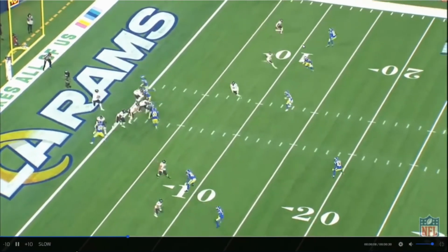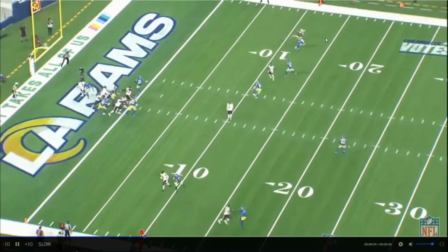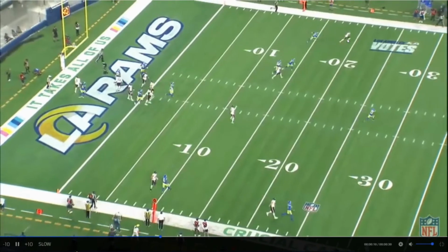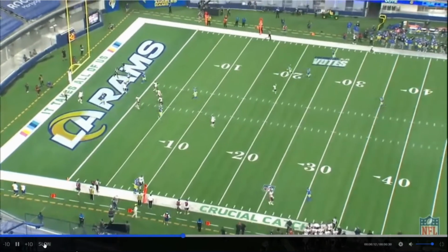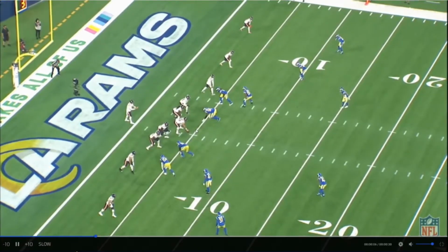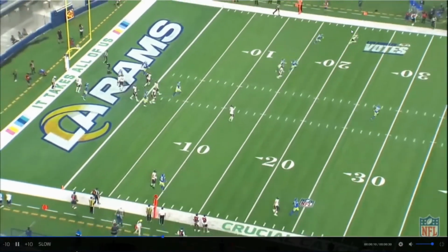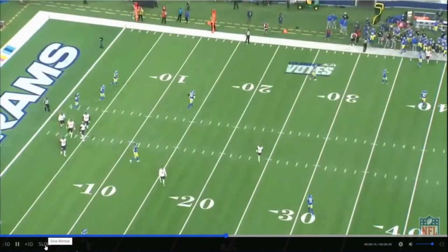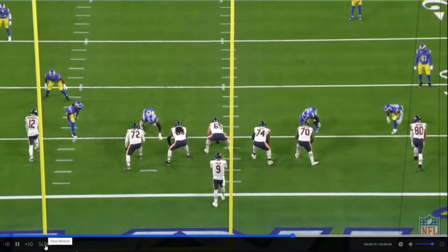But, A, there's the pressure. But, B, if you look at it, when he throws this ball, Mooney hasn't even broke yet. So it's not like, oh, he's just running wide open. You just missed him. He puts the ball up before Mooney even comes out of his break because he knows he doesn't have that time. And he also has faith that he's going to beat the corner on that. And he did. And that's Jalen Ramsey. So let's look at this.